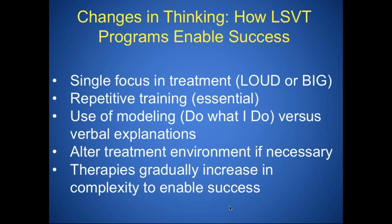Now we'll talk in a bit about this more, but to our patients that we work with, when we say think loud, to the patient it feels loud, or it feels big, but there's a sensory mismatch in Parkinson's disease. So what might feel too loud or too big to our patients is really normal loudness or normal movement. And so we work a lot on helping our patients to see on their own how to target that normal loudness level, normal movement. The treatments are repetitive, and this is essential for making change. And we talked about that not repeating just to repeat, but by always being challenged through that treatment session.